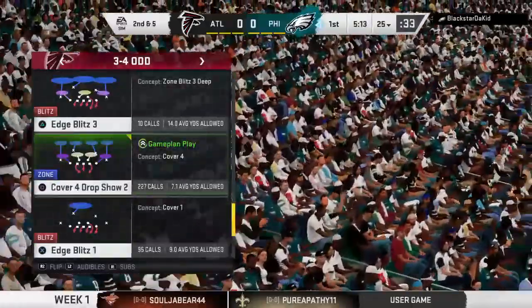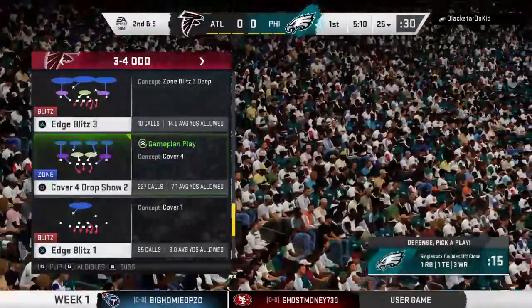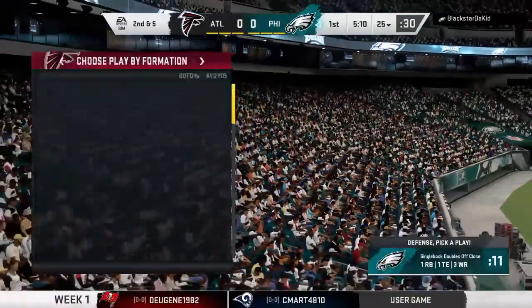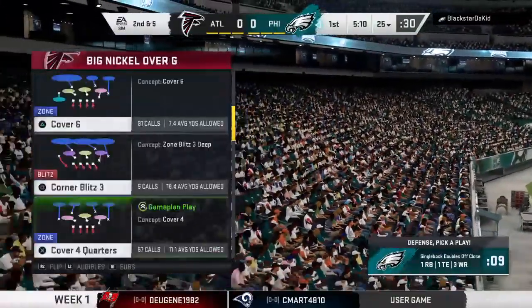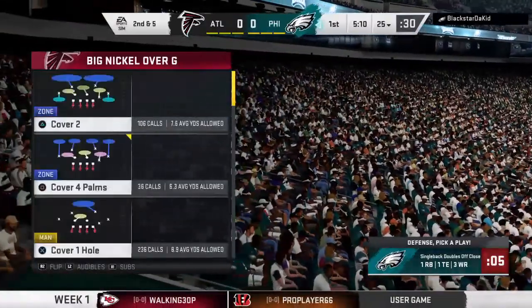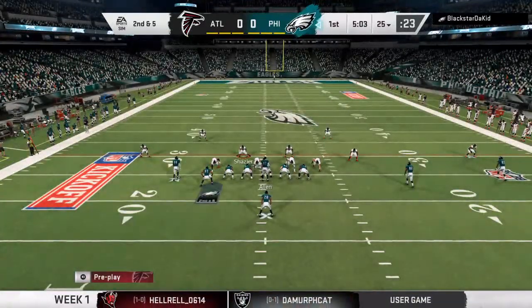5 yards on the carry. Good pickup on first down. 2nd and 5 at the 25-yard line. The first down run got 5. Here's 2nd and 5. Get him.